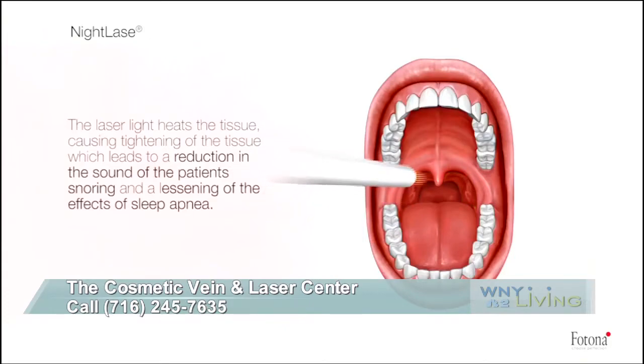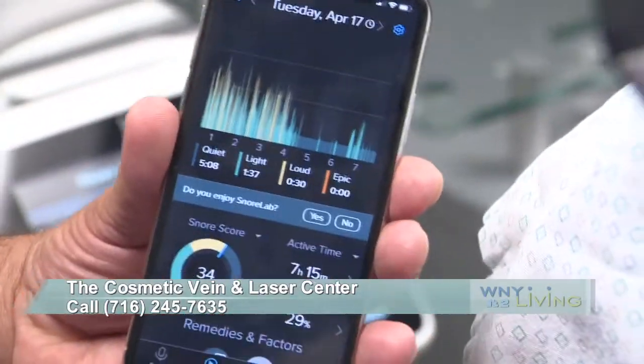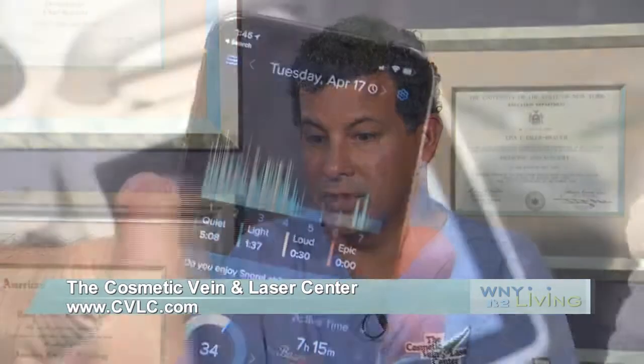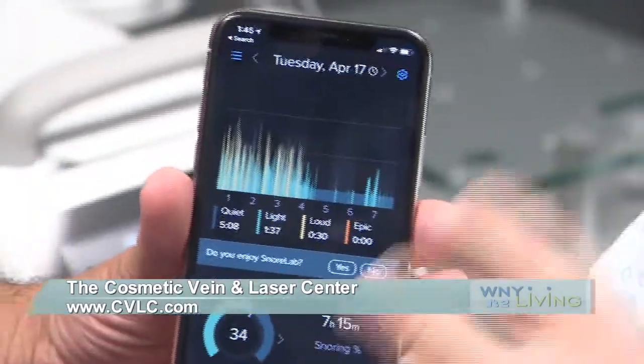There's this unique app on the phone that patients will download called the Snore Lab, and it measures and records them, and what we see even after one treatment is a 10 to 20% reduction in snoring. We recommend a series of 3 treatments that are done every 2 to 4 weeks, and then usually it's 1 treatment a year for maintenance. And we really see a reduction if someone has, let's say, a severe score on their Snore Lab, they'll be reduced to a moderate. If they have a moderate score, they will be reduced to almost no snoring.